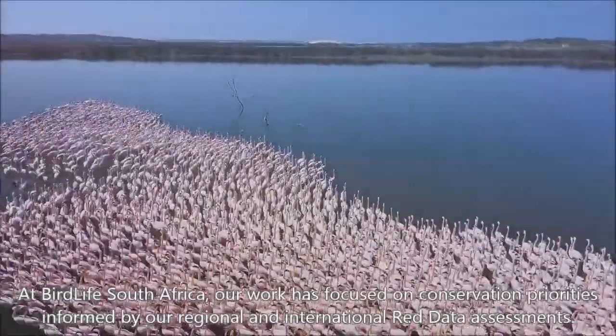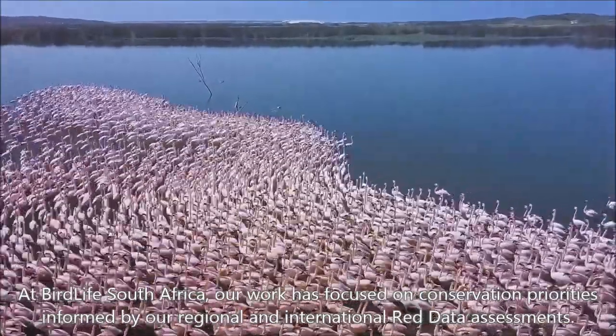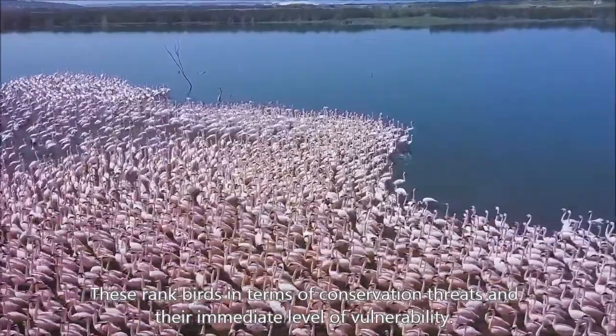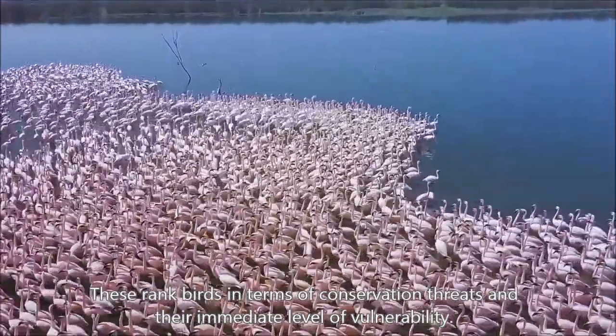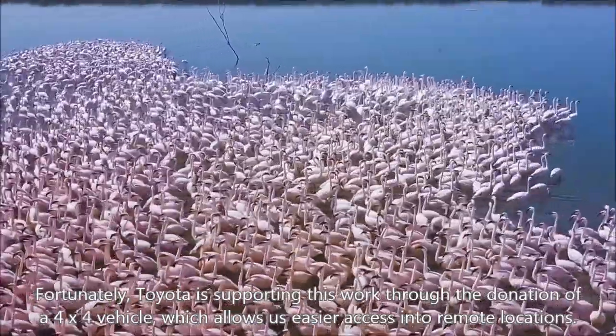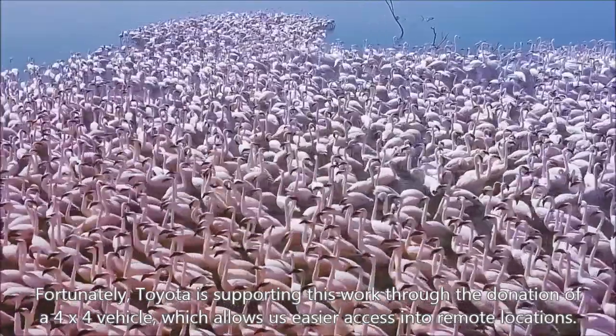At BirdLife South Africa, our work is focused on conservation priorities, informed by our regional and international red data assessments. These rank birds in terms of conservation threats and their immediate level of vulnerability. Fortunately, Toyota is supporting this work through the donation of a 4x4 vehicle, which allows us easier access into remote locations.